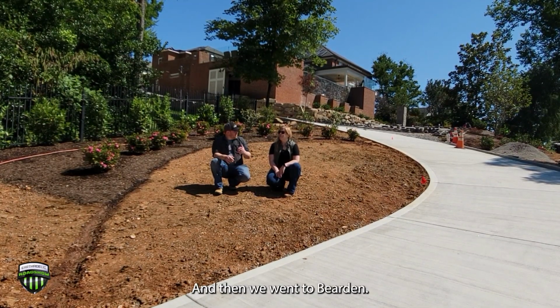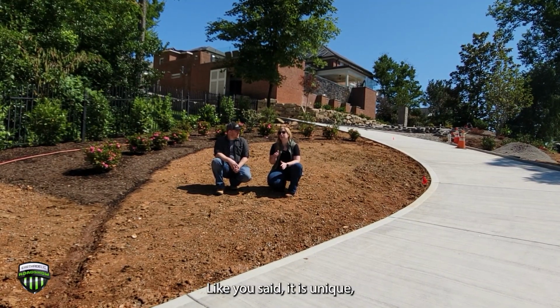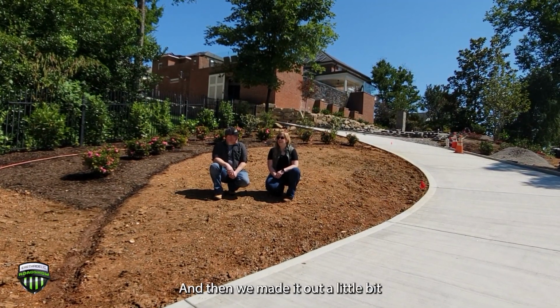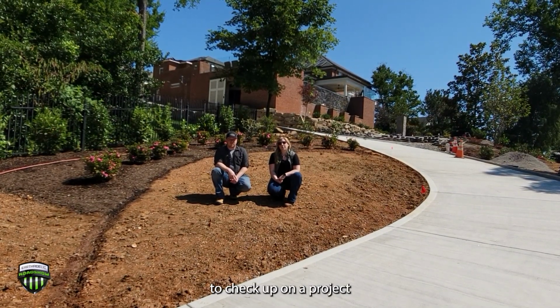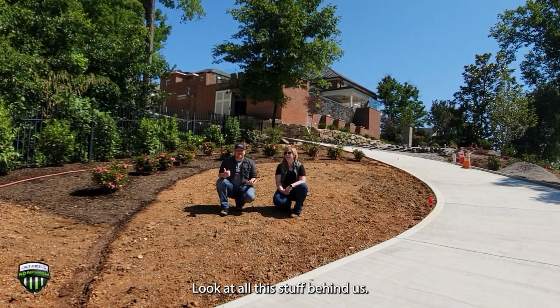Right, and then we went to Bearden. Yep, we saw a pool. That's a freeform gunite pool out there. Like you said, it is unique. There's not gonna be another one like it in Knoxville. Had a grotto in it. How cool is that? So jealous of that. Yep, and then we made it out a little bit further down Bearden in Sequoia to check up on a project we've been working on for quite a while. So many elements to this project, it is incredible. Look at all this stuff behind us.